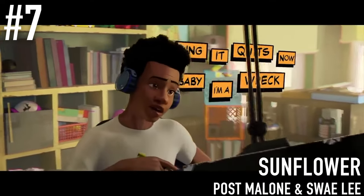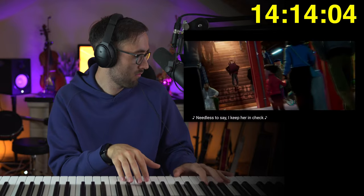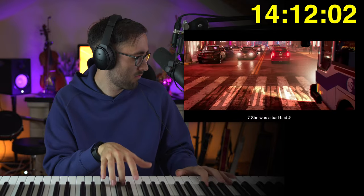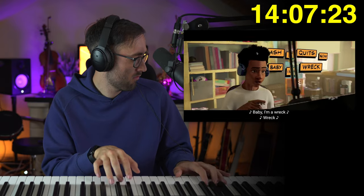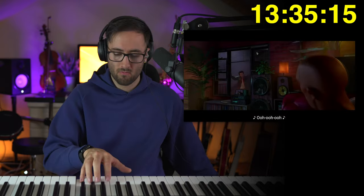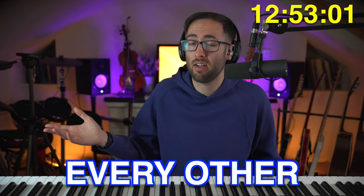On to song number 7, and that is another Post Malone song called Sunflower. So this one also has two chords, which are D and G, and they are the same for the entire song, so it's pretty much like every other pop song. So this is song number 7.